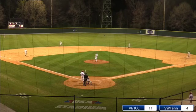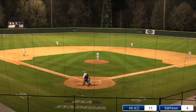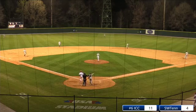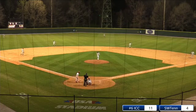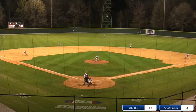As that pitch missing for a ball. Some of the ICC fans thought that was a good-looking pitch there. 3-1 now goes the count. Couldn't catch up with the fastball. 3-2 now is the count. As we're back at the top of the lineup, Folks, Kirkman, and Little all due up here. It's actually Folks who is at the plate now.